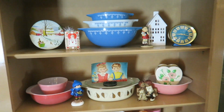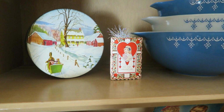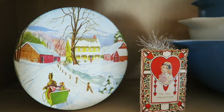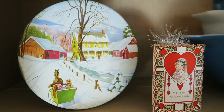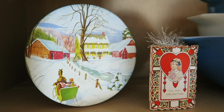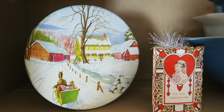Okay, I think I'm finished. So, here's that little top shelf. This is a tin I received from Michelle at Comfy Cozy Living, and I think I used it at Christmas, but I thought it could carry on into the rest of the winter. Just a beautiful scene there. And I like that there's a little hint of pink and red.